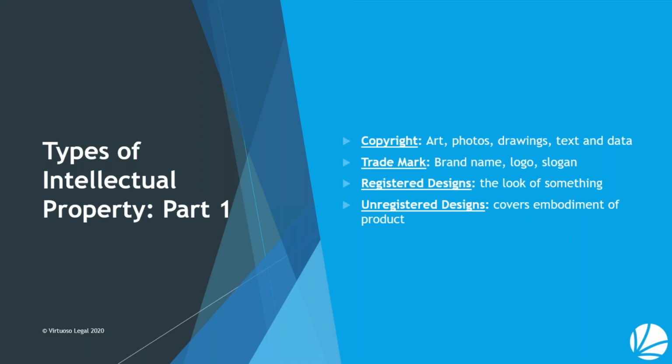The second most common right that we come across are trademarks. Now, trademarks, it could be your brand name, it could be a logo or a slogan, it could be an image, it could be a three-dimensional object. It can even, in certain circumstances, be things like a Pantone colour or a smell or a shape. So trademarks are fairly broad-ranging, but most people will recognise a trademark because it's the actual brand name that they will associate with. So, for example, Virgin Media or Virgin Airways.